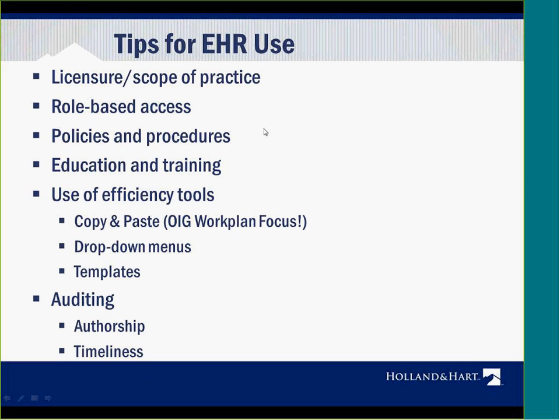And another thing, definitely to the extent you can in your organization, is auditing your EHR use for how timely information is included, making sure that there are authorship, authorization, and authenticity components, and auditing for things like efficiency tool use. Just keeping on top of what is going on in your EHR system is going to be very useful. And if you can do that internally, it's going to help offset some risk you may have in an external audit, from either a government program, an administrative contractor, a private payer, whatever the case may be.